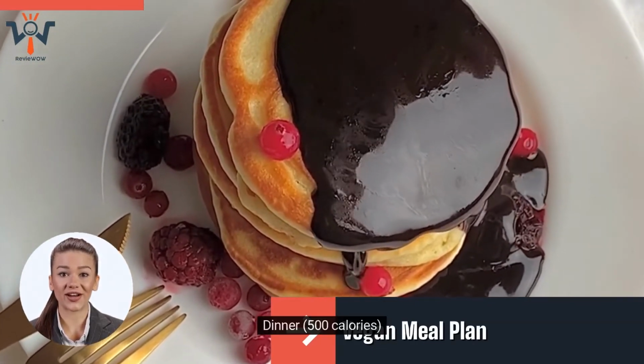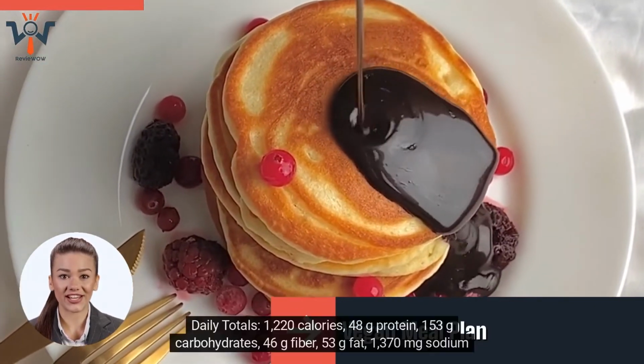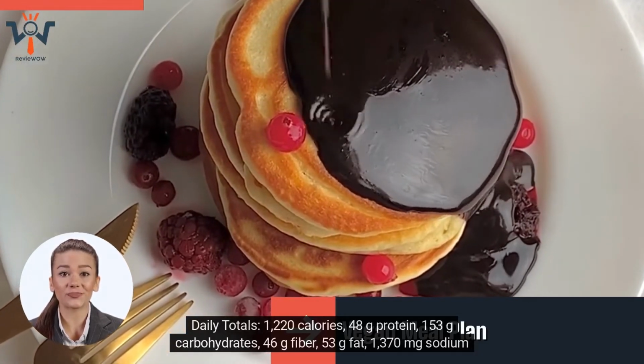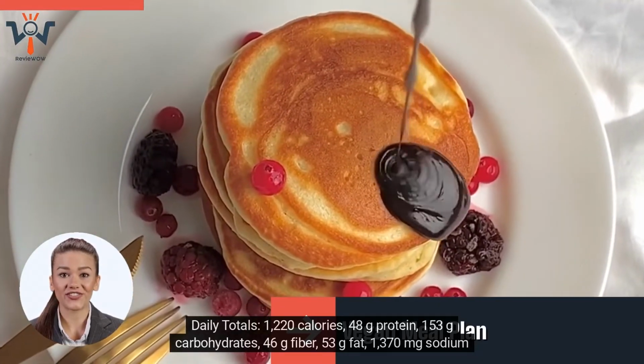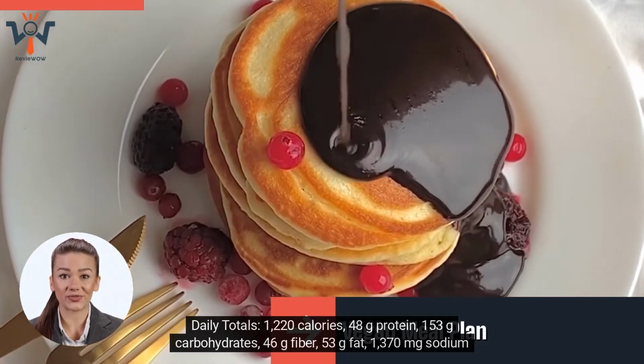Dinner, 500 calories. 2 cups black bean quinoa Buddha bowl. Daily totals, 1,220 calories, 48 g protein, 153 g carbohydrates, 46 g fiber, 53 g fat, 1,370 milligrams sodium.